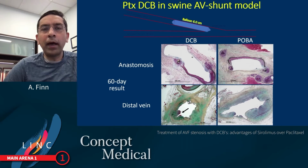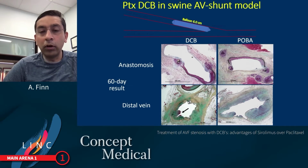Here's an example of a paclitaxel-coated balloon in the AV fistula model. Here you can see the anastomosis where the artery and the vein have been anastomosed, after the DCB, the paclitaxel-coated balloon, as well as POBA. You can see the distal vein has a lot more neointimal hyperplasia, as expected, consistent with the pathophysiology of AV graft or AV fistula stenosis. And you can see some evidence of drug effect, with some residual fibrin and proteoglycan replacement in the downstream vein versus POBA.